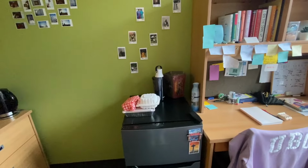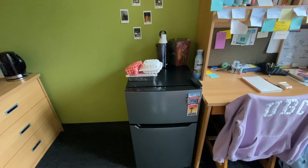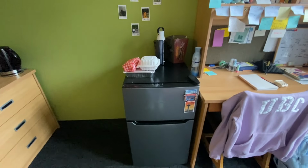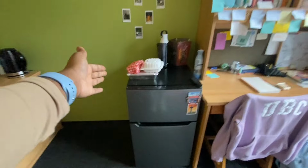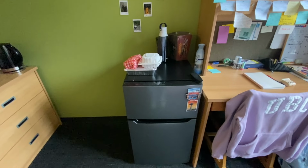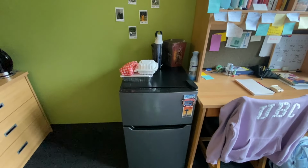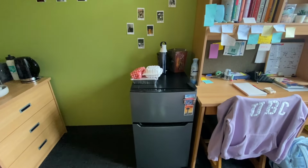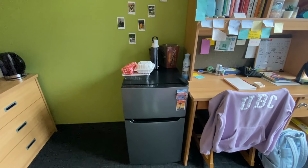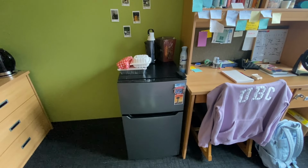Coming over here, my refrigerator. I love this thing so much. I cannot have asked for a better investment. If you're gonna invest on one thing for a first year dorm, if you can have it, a refrigerator. I got this one from Walmart. It was about $275 or something. But my biggest thing is either if you're gonna order a mini fridge, order it before you get here or buy it when you get here. Don't buy the ones on campus because those ones are smaller and they're more expensive.